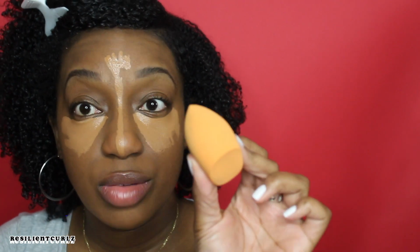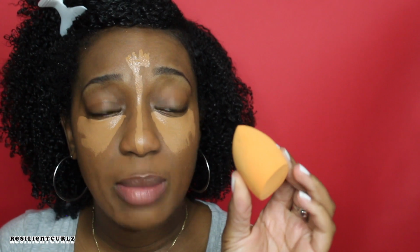I like to blend my concealers out using a beauty blender, so this is the one from Real Techniques. And I highly recommend it. It does the job and it's very inexpensive and it comes in a pack of two. So why not purchase it? More for your buck. And yeah, if you're interested, I'll leave it down below. I'm going to dampen it and I'll be right back.